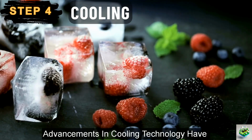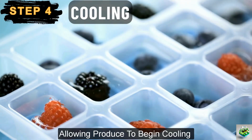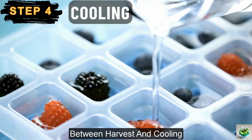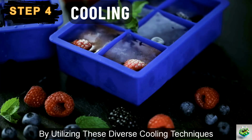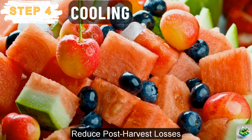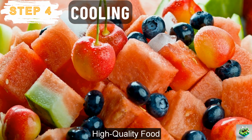Advancements in cooling technology have also introduced pre-cooling systems that are integrated into harvesters, allowing produce to begin cooling immediately after being picked. This integration minimizes the time between harvest and cooling, further preserving the quality of the crops. By utilizing these diverse cooling techniques, farmers and distributors can significantly reduce post-harvest losses, maintain the quality of their produce, and meet market demands for fresh, high-quality food.